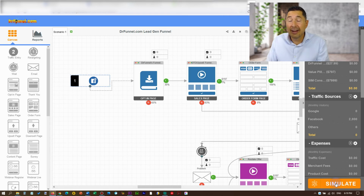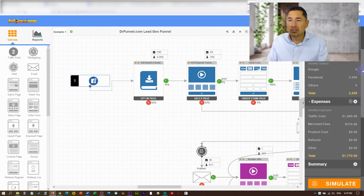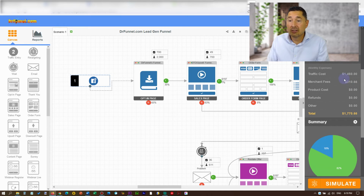So here we go. I click Simulate. You see the boxes here filling up. You see it calculating here. And how you should read this is, here are the different products, right, that I just mentioned with the pricing, the traffic sources. Here are the expenses. So if I buy 2,000 clicks for the price that I just mentioned, I spent $1,460 on traffic. Then there's additional fees. So the actual cost of the clicks, I have to say, is $1,771.